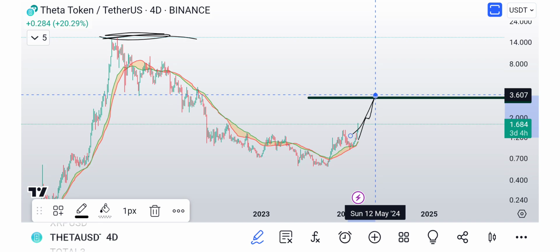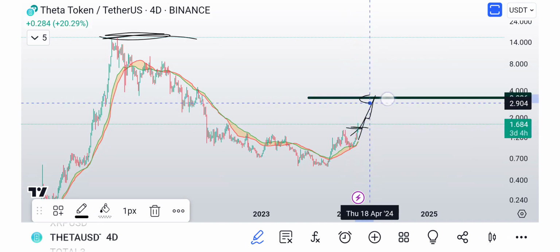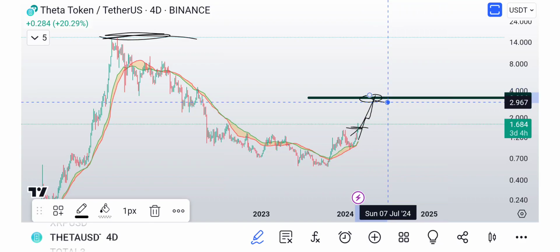For me, it's a no-brainer. This thing can easily get back up here. And that would be the equivalent of you buying Bitcoin at 50 and it going to 100. You basically doubled your money.